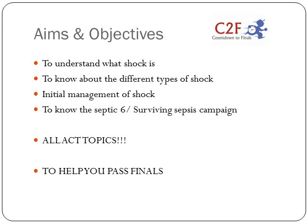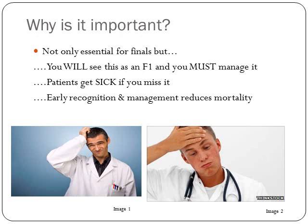Obviously I want to help you pass finals, but I think more importantly it's about what you'll be seeing as an F1, and this is something that is really common. It's not just about it being essential for finals. From what I understand, although I'm not a Leeds student, your finals are very much geared towards being an F1 and being a safe doctor. You will get called to see people on the ward who are in shock or septic, and you don't want to fail to recognise it, because if you pick it up early, then you can really help improve someone's outcome.